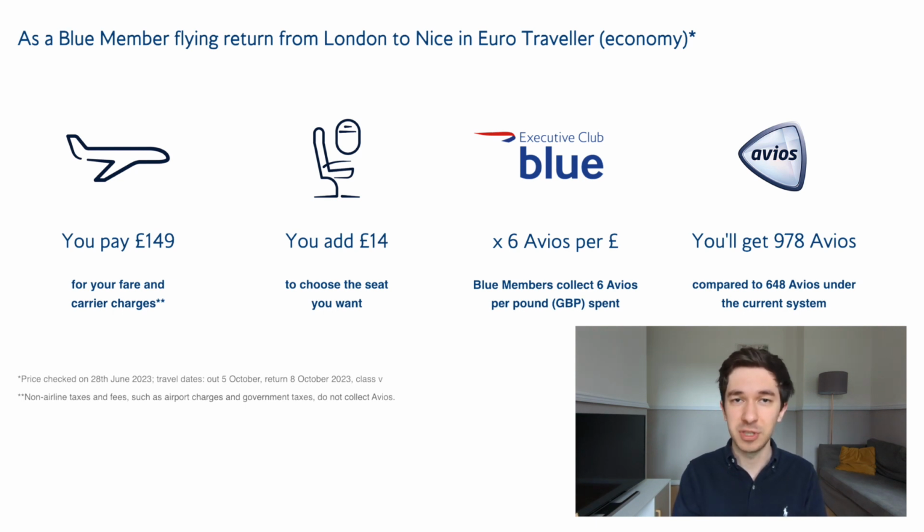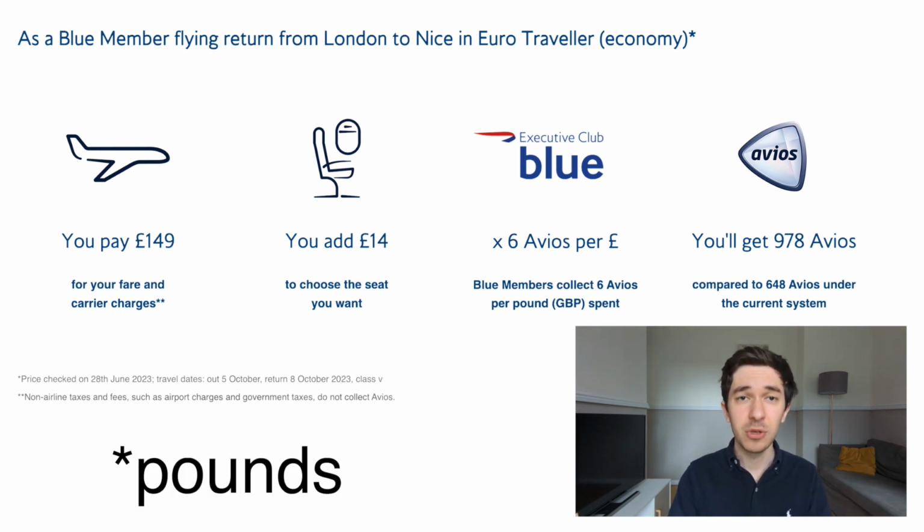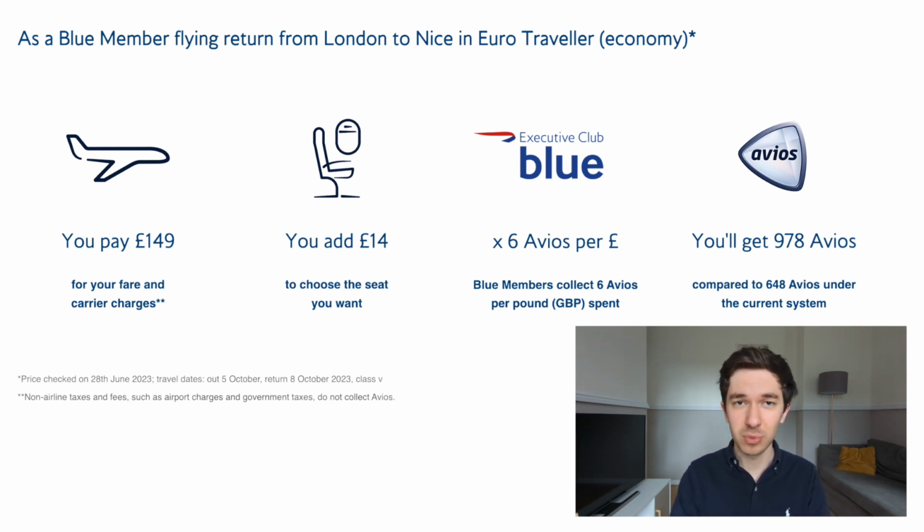totals to £149, which means the base fare plus the airline charges is equal to £139, while the actual ticket itself is a little bit more expensive. And then in their example, you additionally spend £14 on seat selection, bringing your total eligible spend to 163 Avios. Assuming you have no elite status with British Airways Executive Club, that ticket will earn you 978 Avios under the new rules, which is 163 times 6, which is more than you would have earned under the old rules of the distance-based system for 2 reasons.